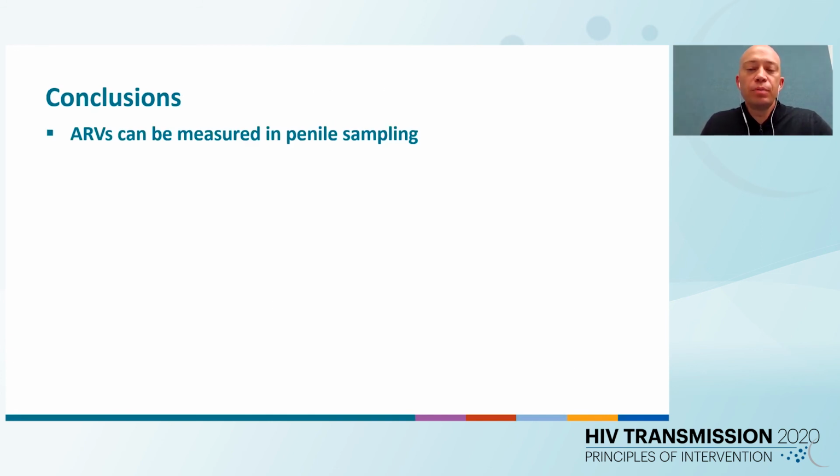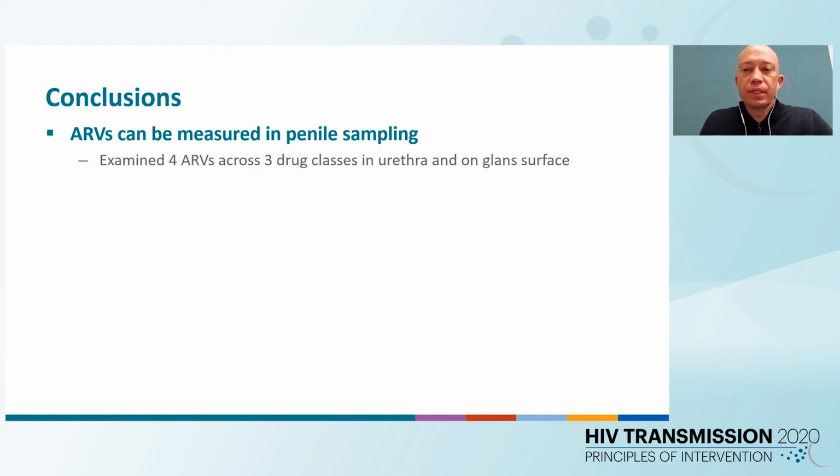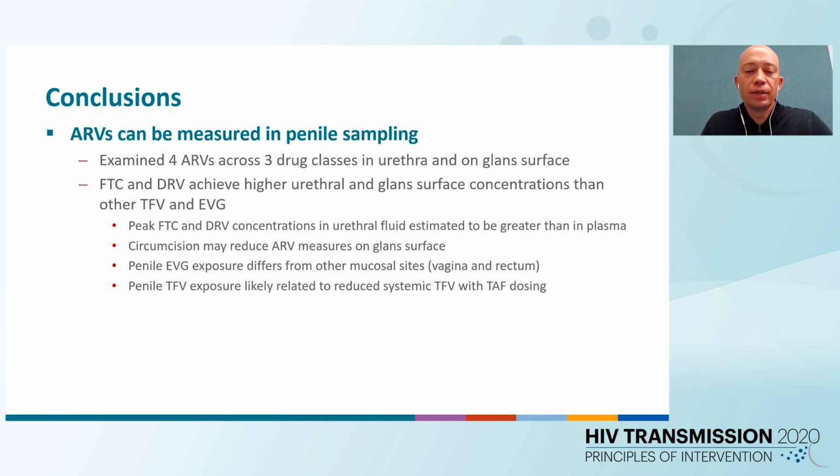So in conclusion, we've shown that penile sampling can be used to measure ARVs in the male penile compartment. We were able to examine drug distribution of 4 ARVs across 3 drug classes in both the urethra and on the gland surface. We note that FTC and DRV achieve higher concentrations in the urethra and on the gland surface than TFV and EVG. Peak FTC and DRV concentrations appear to be greater than those in plasma and could contribute to protection of men from penile HIV exposure. We also believe circumcision may reduce ARV measurements on the gland surface, and this is likely due to removal of the mucosal surface that's present on the inner surface of the foreskin.